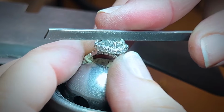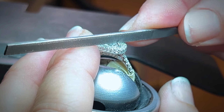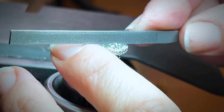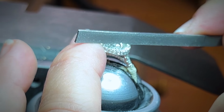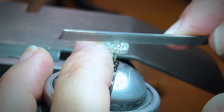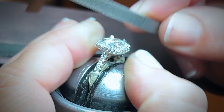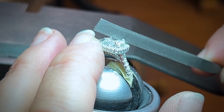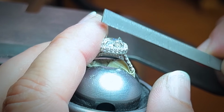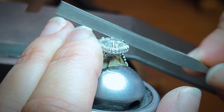So I usually do a few different grades of the files, and I'm going based on the facets on the diamond to ensure that they end at the exact same point. Now, when you have a diamond that is not an excellent cut, and it has a little bit of an older cut like this, the facets are not necessarily symmetrical. So it's really a harmonious blend of my eye as well as the facets, so that the illusion is that they are 100% all symmetrical.